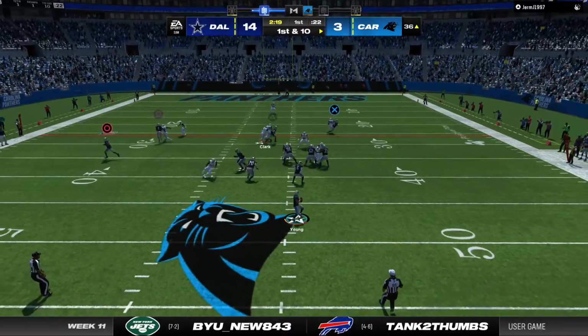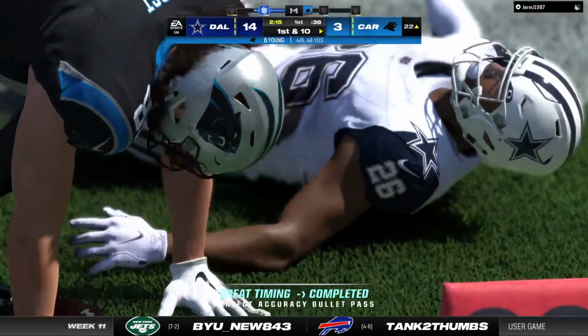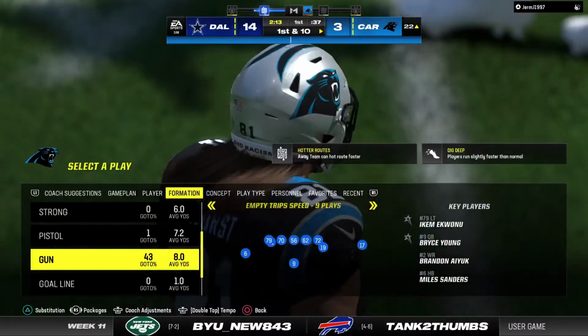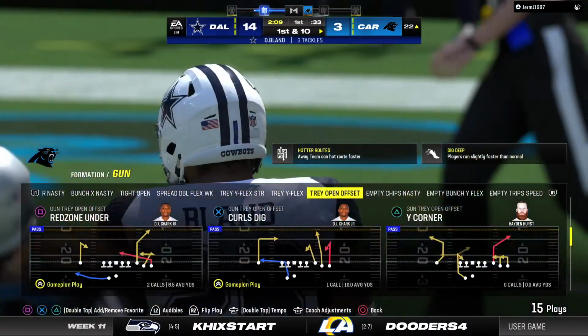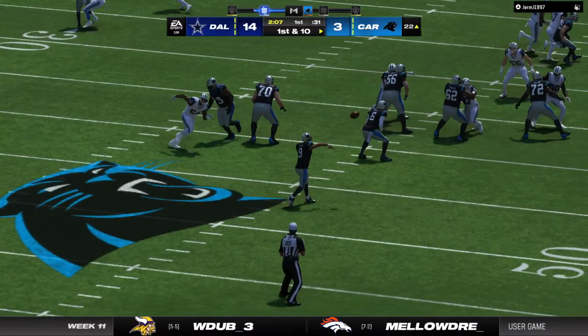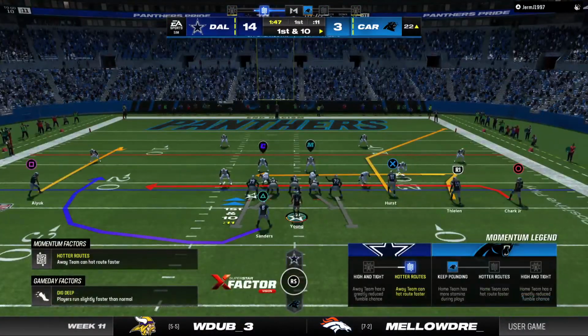Following the interception, Young. Open receiver, that's Hayden Hurst, the tight end. And he's got this down almost to the 20 before he's dropped. Give him 15 there, and the Panthers have a 1st down. Right after the turnover, they come out throwing. And that means it's a sudden change situation.